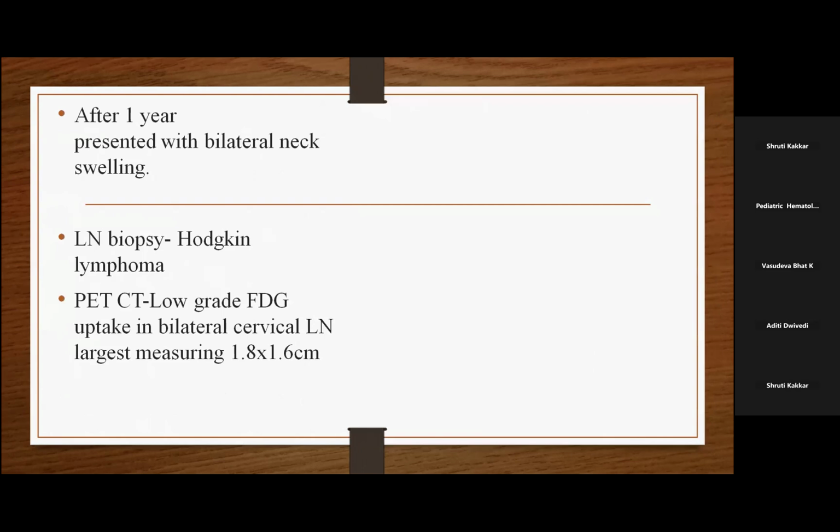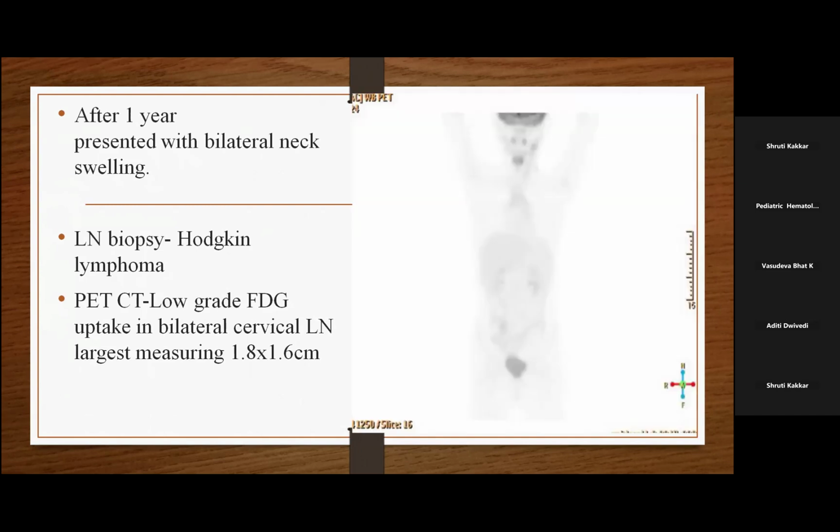After 1 year, he presented to us with bilateral neck swelling. And again, no other constitutional symptoms, no other complaints. We went ahead and did the lymph nodal biopsy from these neck swellings, which was again suggestive of Hodgkin lymphoma. We did a PET scan, which showed low-grade FDG uptake in bilateral lymph nodes. So he was a case of relapsed Hodgkin lymphoma, still stage 2A.